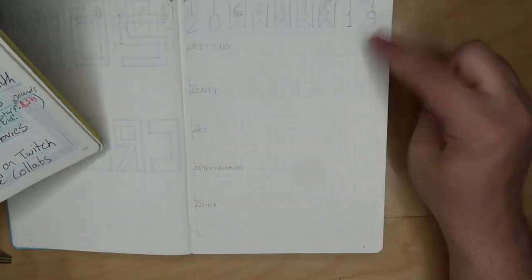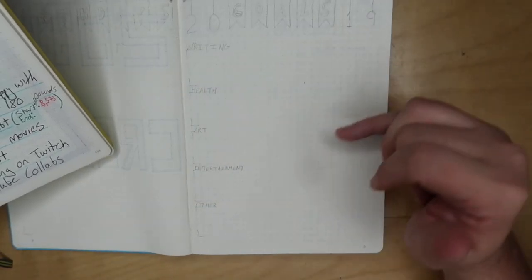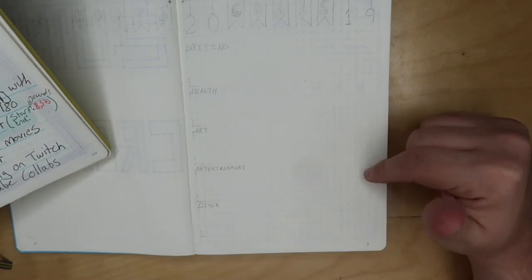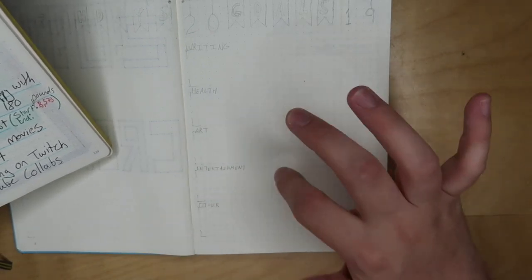I wrote down somewhere what section these goals go into. So writing could be finish my drafts. Health is going to be run a 5K, which I'd like to do this year. Art could be find my art style. Entertainment can be, I don't remember, oh, watch 50 movies this year. I like watching movies, but I tend not to watch a lot of them for some reason. Watch 50 movies. There's other things that go under this section I'm forgetting.